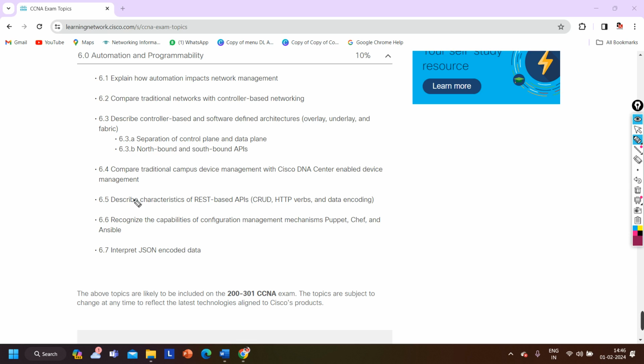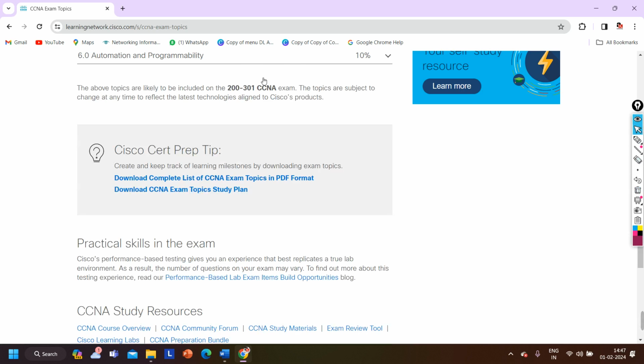Fine. Embedded device management. Then you need to know REST-based APIs, CRUD, HTTP verbs, then data encoding, decoding, and a few more topics. For these, you just need to know the definition of the topic. If you already know what JSON is, good. Otherwise I am going to teach you in the course. So this is my automation and programmability part, which will cover 10%.